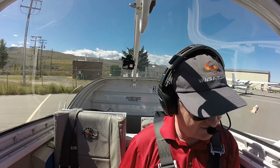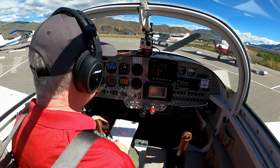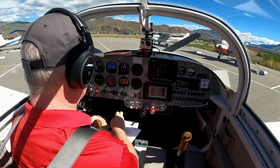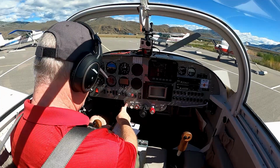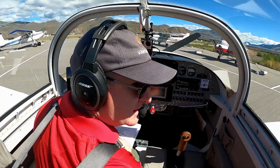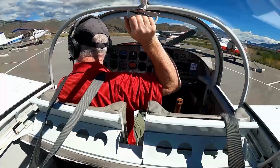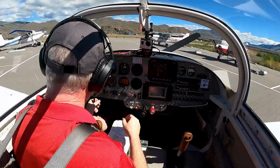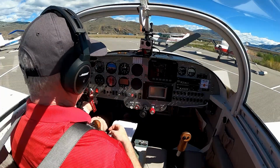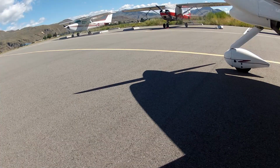Fuel is on the right tank, fuel pump on. Avionics 1 is on. We have good fuel pressure. Prime for 3 seconds. Prop area is clear. Clear. And we'll start the engine.